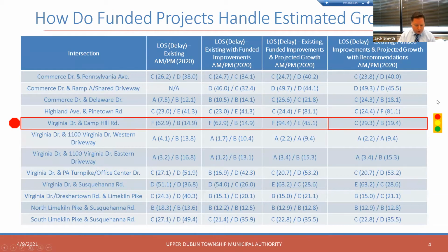So this was from the previous presentation. It talks about all the intersections in the area and the levels of service that are out there today. Virginia Drive, because it's a stop sign condition, has a level of service F in the morning peak with an average delay over 1 minute.